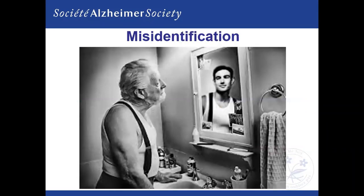This image shows an example of misidentification. The man standing at the sink in this image looks into the mirror, and due to the memory loss and the perceptual problems of dementia that he is experiencing, combined with the expectation of seeing himself at a much younger age, he in turn perceives a much younger version of himself. So based on all of the information that his brain is telling him, he actually sees a much younger image. That's an example of misidentification.